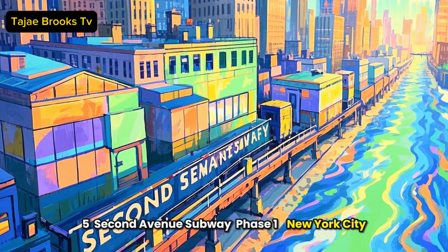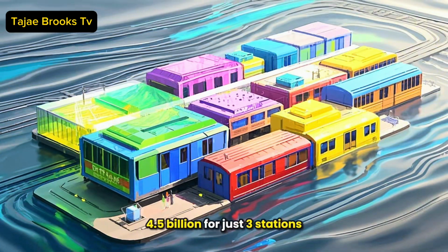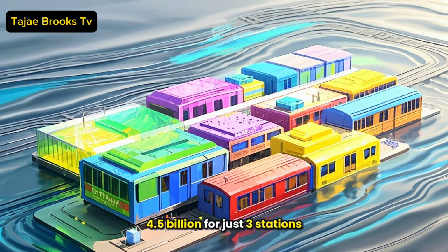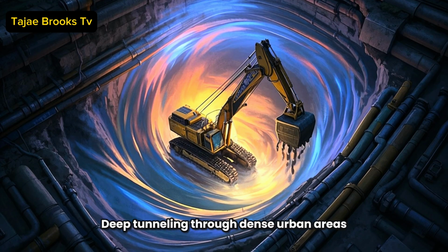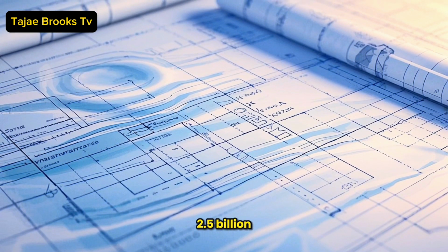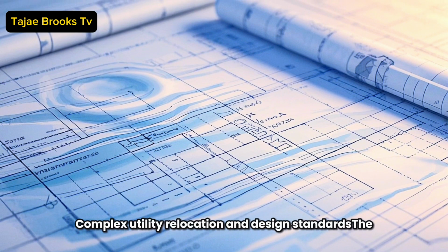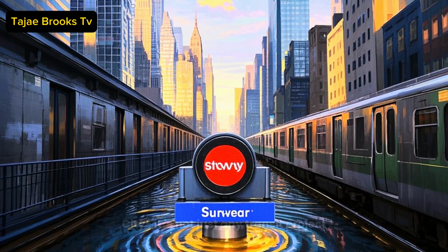Number 5: 2nd Avenue Subway, Phase 1, New York City. Cost: $4.5 billion for just 3 stations. Why so expensive? Deep tunneling through dense urban areas. Cost per mile was over $2.5 billion. Complex utility relocation and design standards. The 2nd Avenue Subway in New York City.